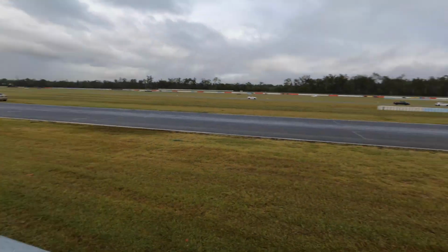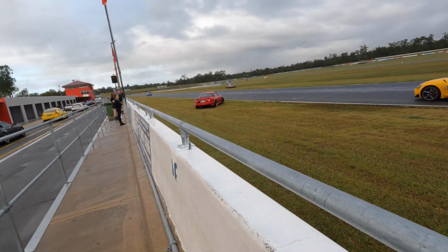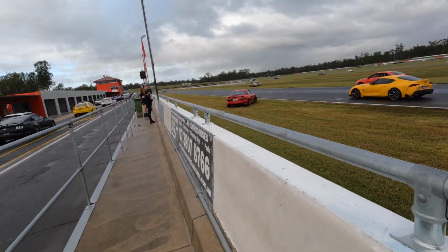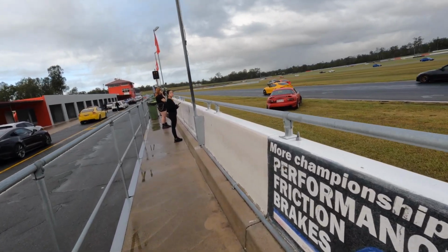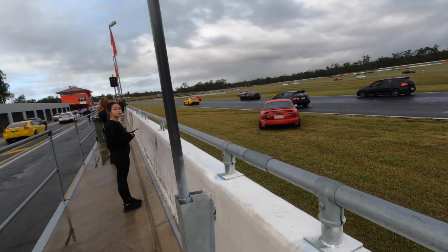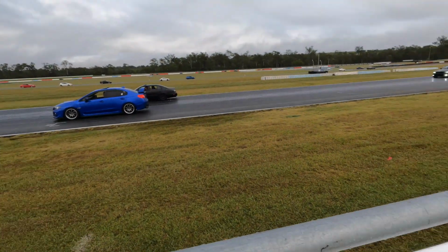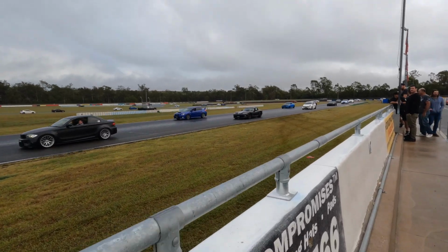Big crash. Big crash. That's fucked. Shit. Oh well. That's probably the end of the session there. Big crash.